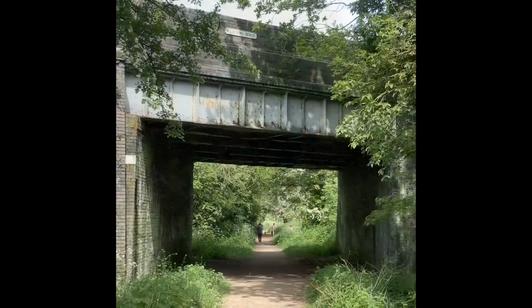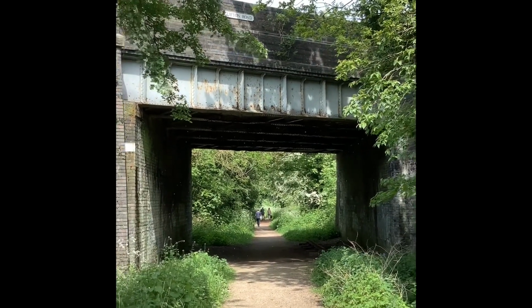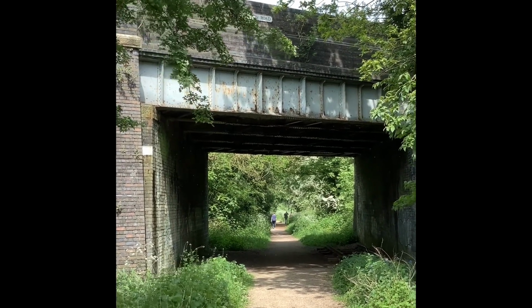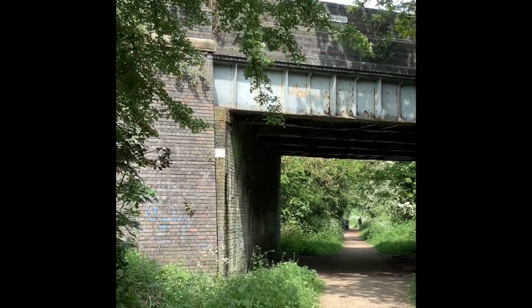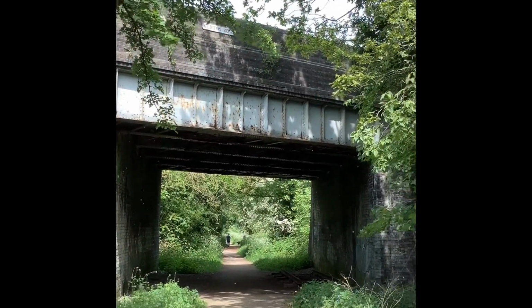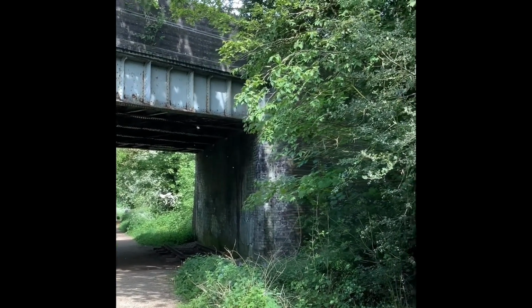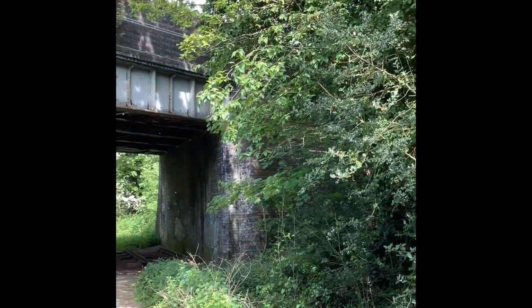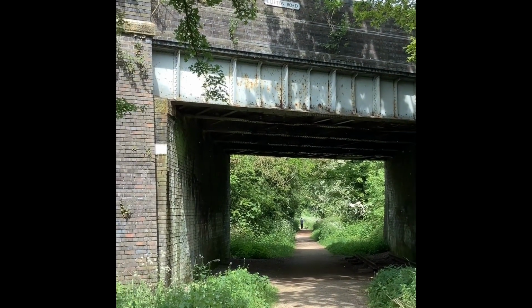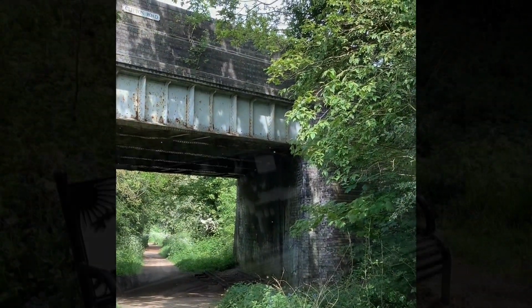Lovely walk. The next bridge on the line, Clifton Road, and again same concept as before: blue bricks, quite a lot of iron lattice work as well, and good old capping stones that have stood the test of time. So as I said, I'm about a mile I think from the Rugby station itself, so we'll be able to show you extensive platforms and other bits that are on the old station there. So I'm going to make my way shortly. Again, there's a section of track under here which I will show you shortly.